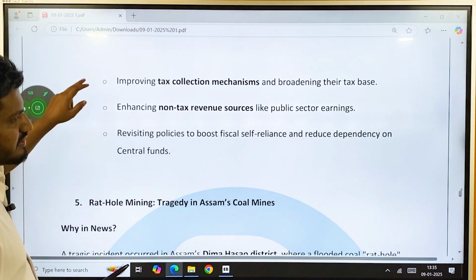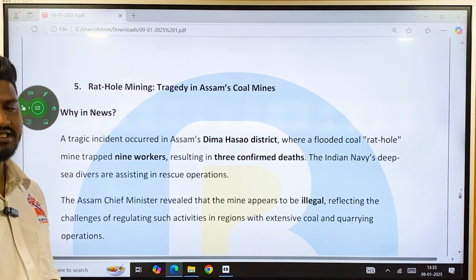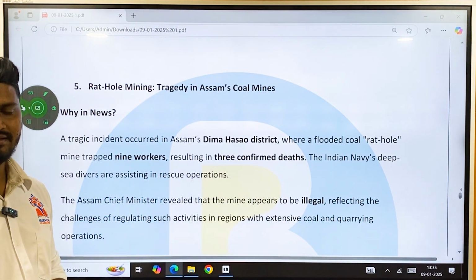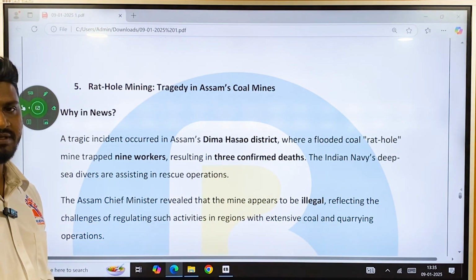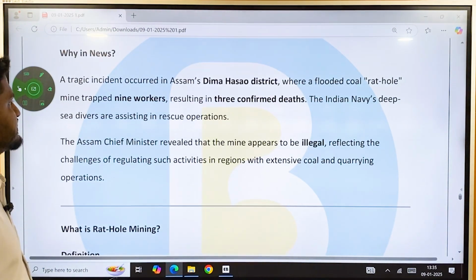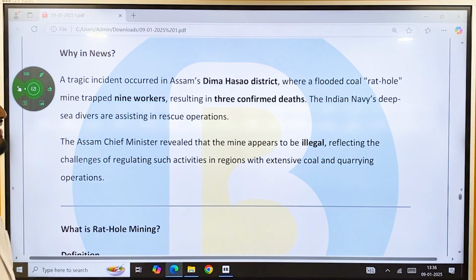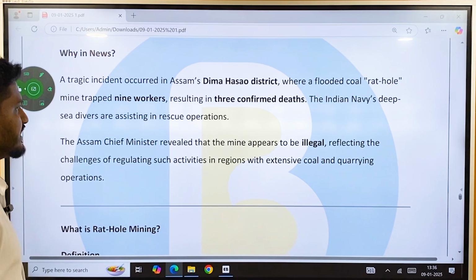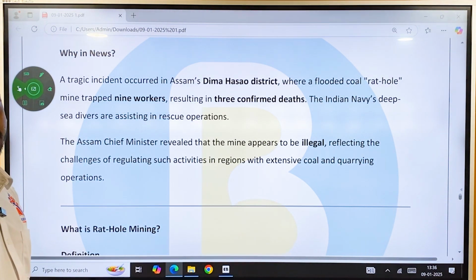Then the final article for today is about rat hole mining, where there has been a tragedy in Assam recently. There was an article in The Hindu today that they were able to rescue 2 people, but still many people are trapped. It is in the news because a tragic incident occurred in Assam's Dima Hasao district, where a flooded coal rat hole mine trapped 9 workers, resulting in 3 confirmed deaths. The Indian Navy's deep sea divers are assisting in the rescue operations.